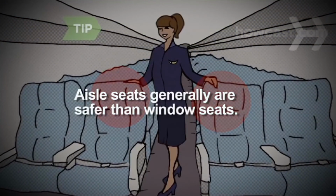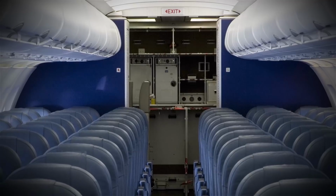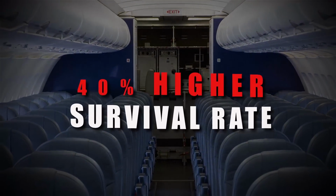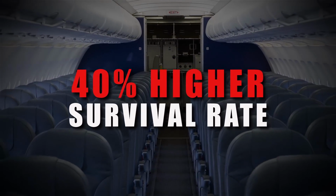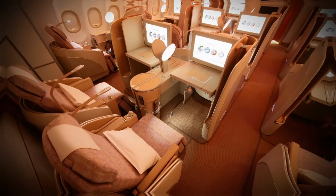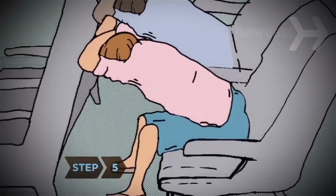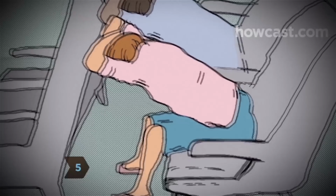Research shows that picking an aisle seat is generally safer than picking a window seat. Also, passengers in the back of an aircraft have a 40% higher survival rate than those in the first few rows, so statistically, it's safer to fly economy than first class. Plus, it's cheaper too.